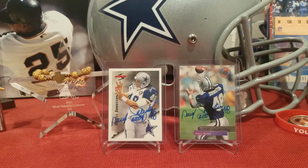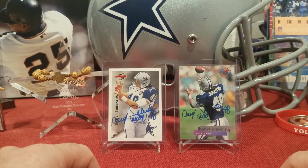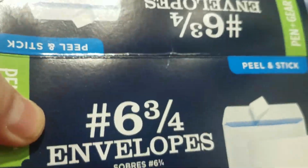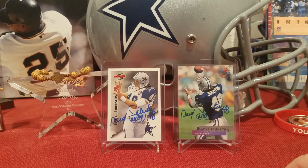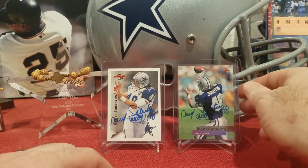I couldn't believe it. When I got home today, I saw the envelope in the mail. I knew it was the one that I sent. At first, I was like, oh, man, did this get returned? And when I looked at it, I could immediately tell, no, this is the one I stuck in there, because I stick the smaller 6 3/4 on the inside. So super cool. All right, so let's move on to number two.